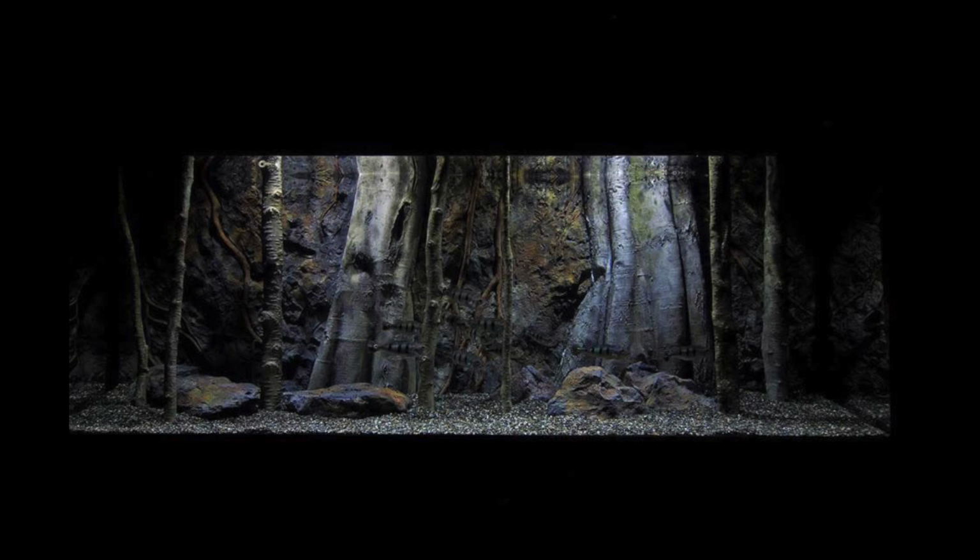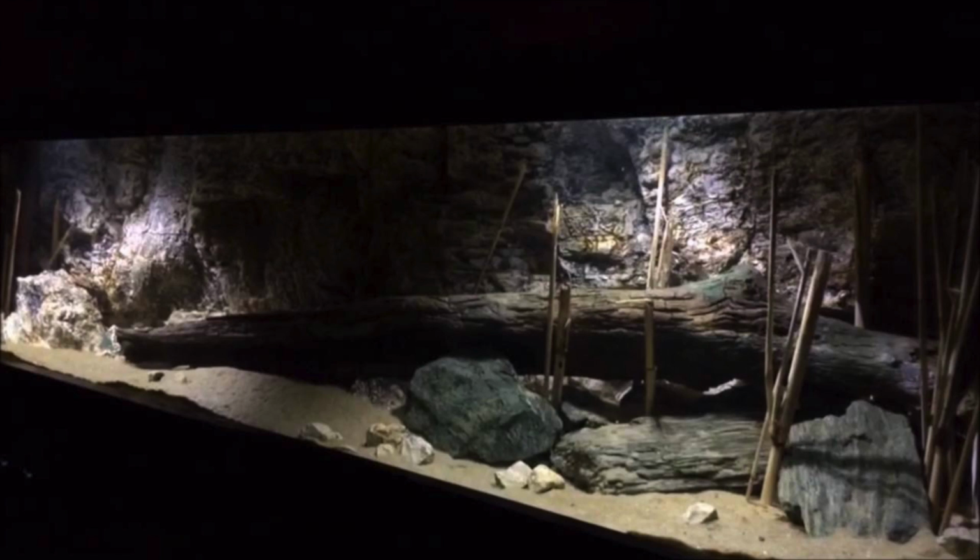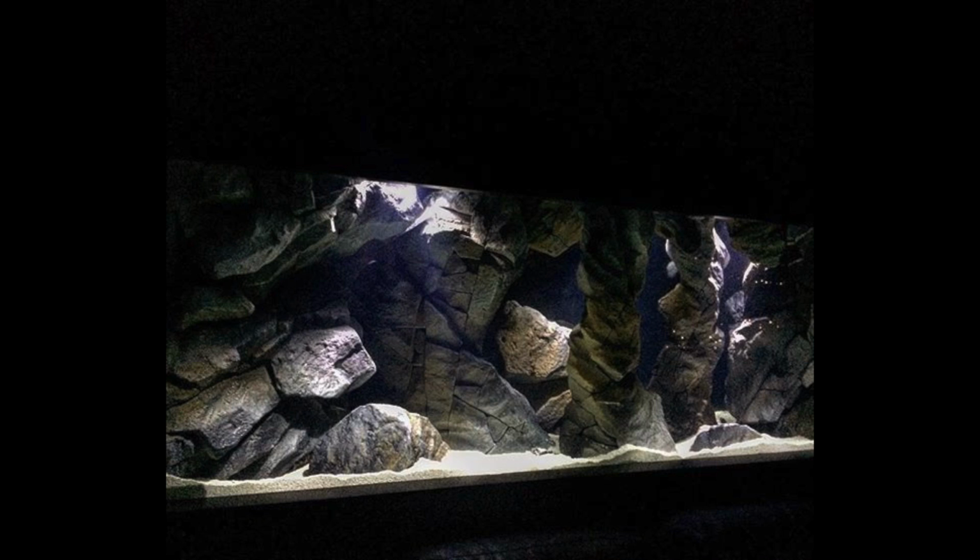But this is something we're excited about. We've worked with Aqua Decor to get our exact tank background built. They're a really cool company, and I cannot believe the technology they've built to make a tank look so realistic.